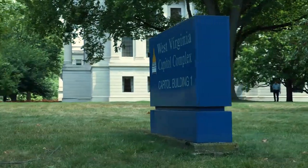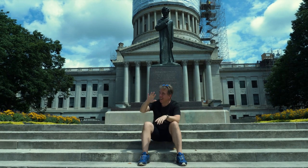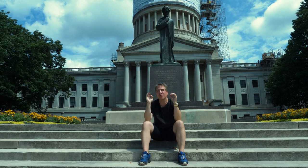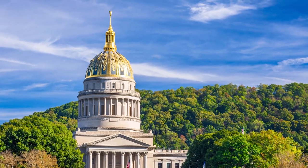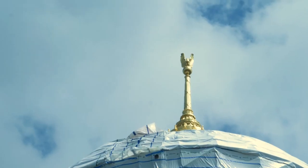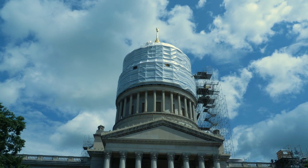This is the West Virginia State Capitol complex, and behind me is the West Virginia State Capitol. It's got a gold dome, and it is absolutely gorgeous, probably the most gorgeous state capitol in the entire United States. However, right now it's all wrapped up because they're doing construction on it. But there's plenty to do on this complex.